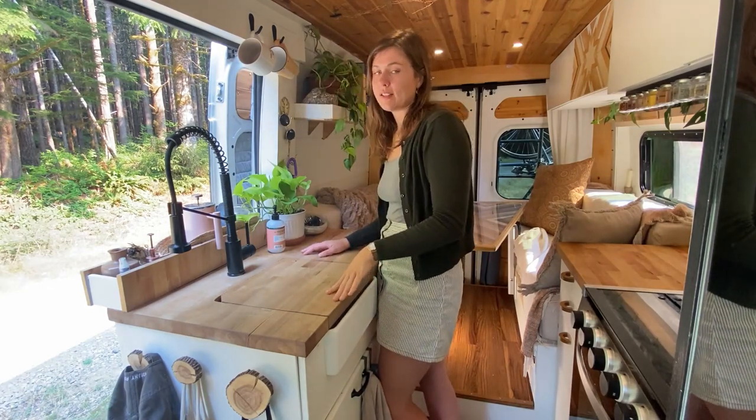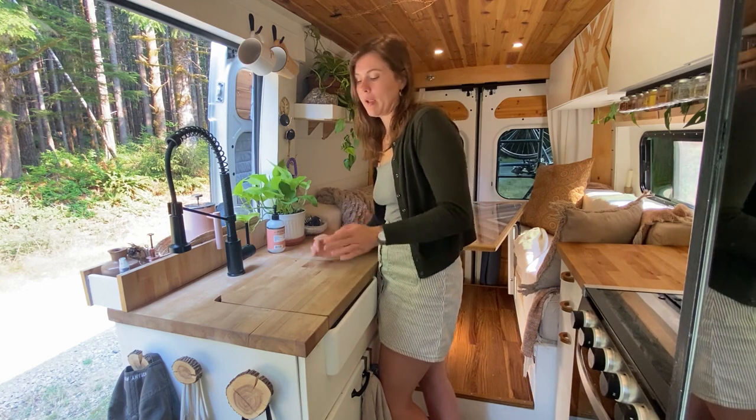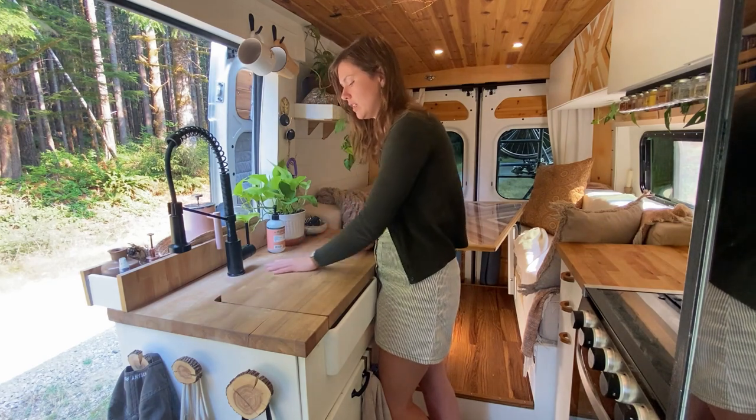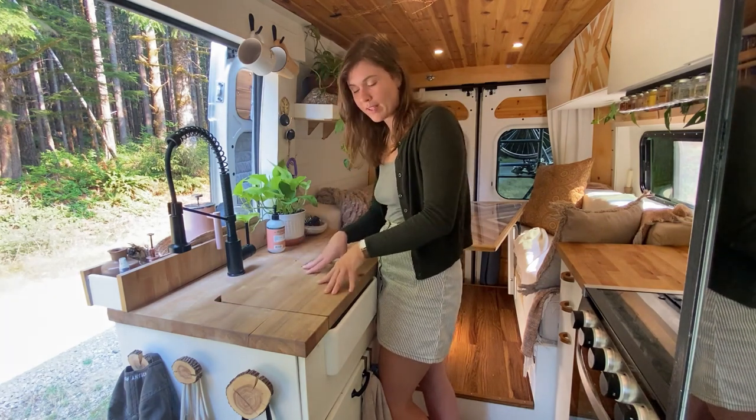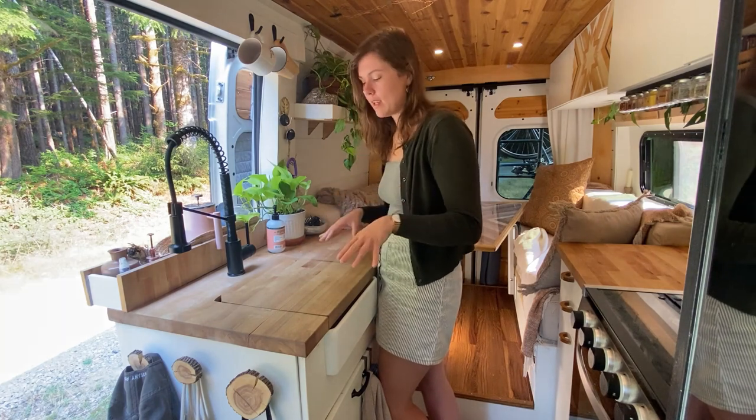Because this is a white sink, it does get dirty fairly easily, and it's quick to wipe clean, but rather than cleaning it all the time, I just put on the butcher block countertop, spray that down, and I have a really nice clean looking space.